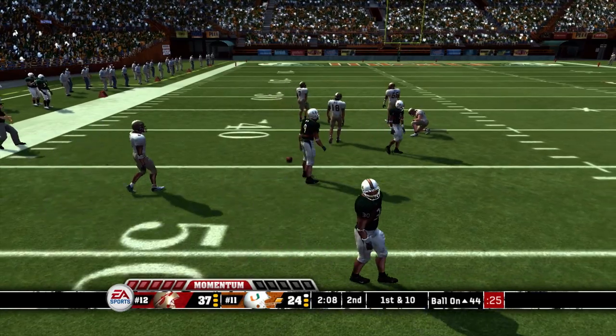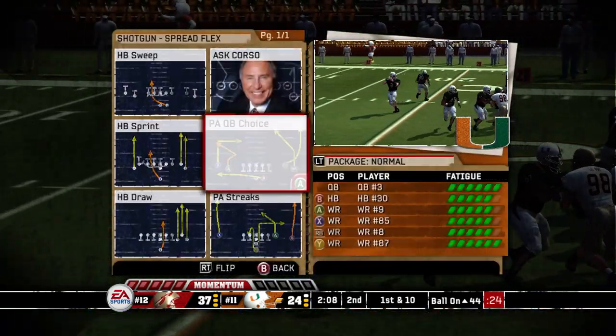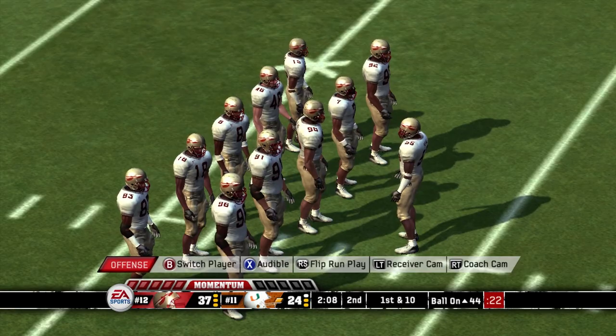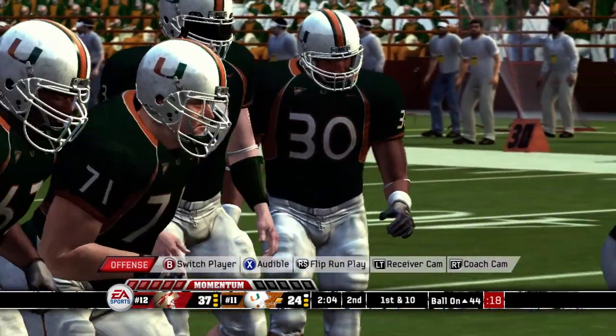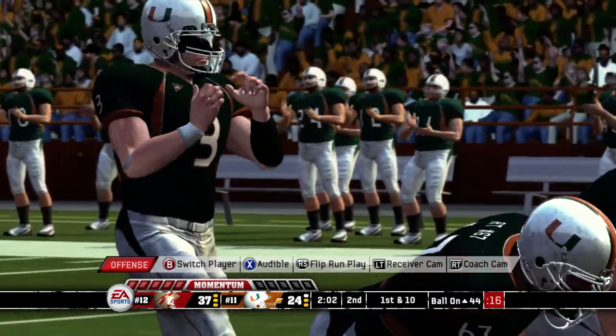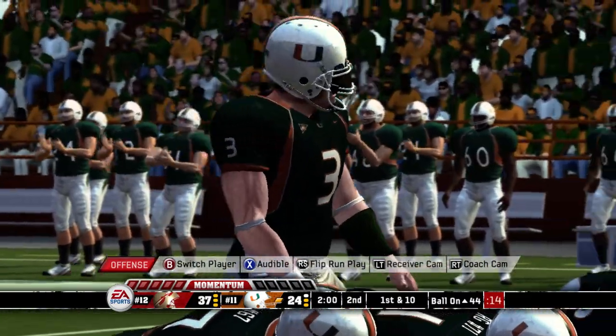What does that last pass do to this defense, guys? Let me tell you what I think it does. It's got to stretch out that secondary a bit, getting them playing a little less aggressive defensively. And you know what? If I'm on offense, I'd throw it at him again, right here.